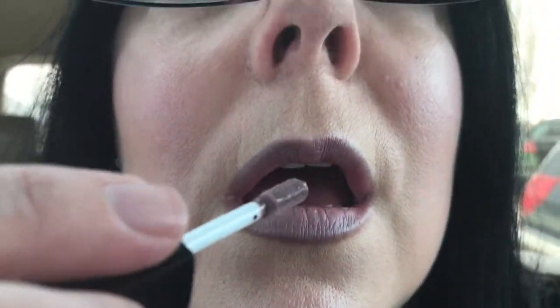I think I'm going to just apply a little bit more, just because I want it to look fresh. So we will do that real quick. Okay, so that's what it looks like right now. Okay, so we're gonna put this on. Another coat. That looks a little fresher, doesn't it?